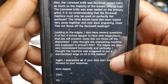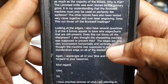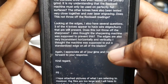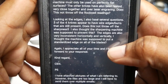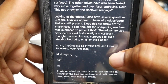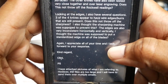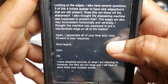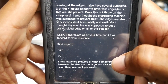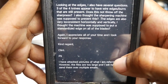"Also, the Lion Steel knife was Rockwell tested twice as much as the majority of the knives. Why is that? The Lion Steel knife was even tested on the primary grind. It is my understanding that the Rockwell machine must only be used on perfectly flat surfaces. The other knives have also been tested very close together and over laser engraving. Does this throw off the Rockwell readings?" So all process questions, just asking: how should a knife be set up? Can it be read over the laser engraving? Can they be read closely together? Can you read on a non-flat surface?